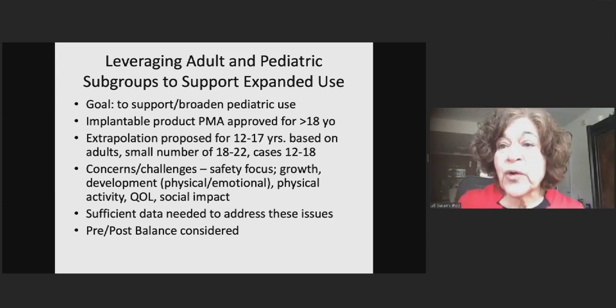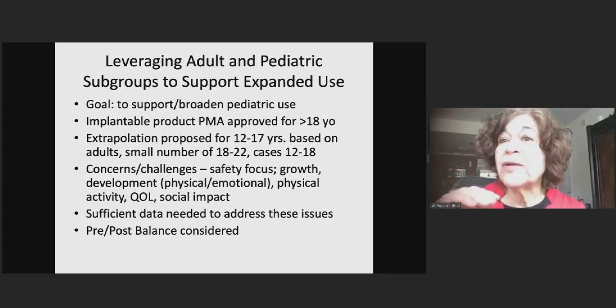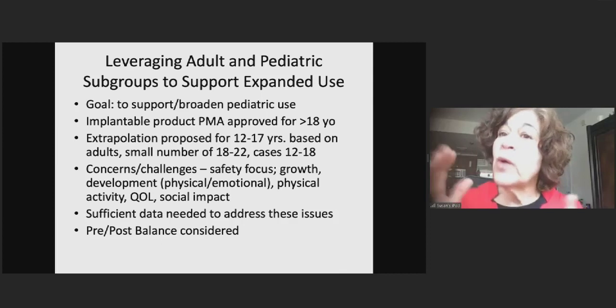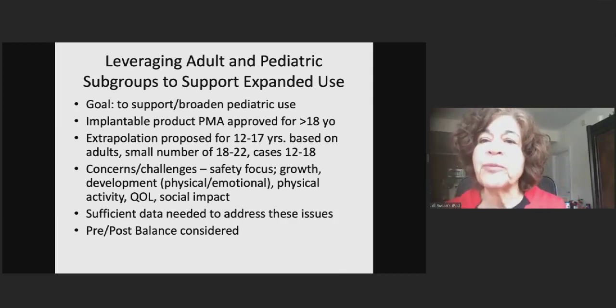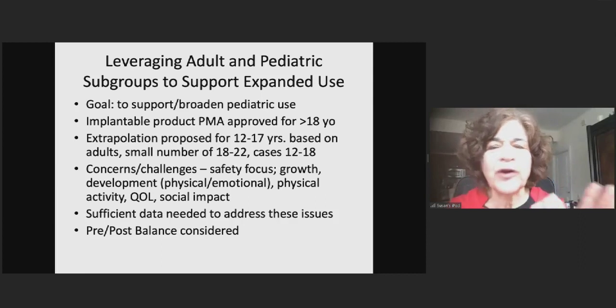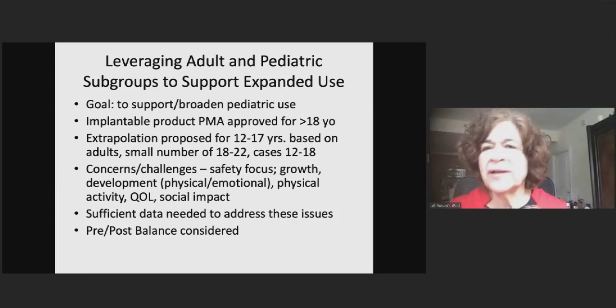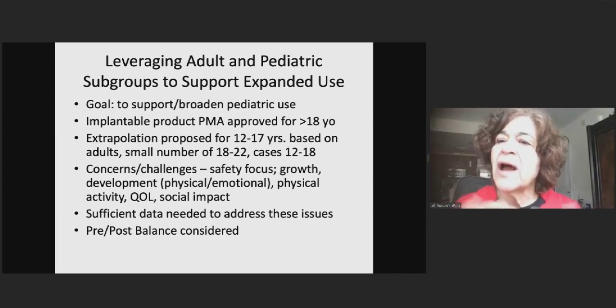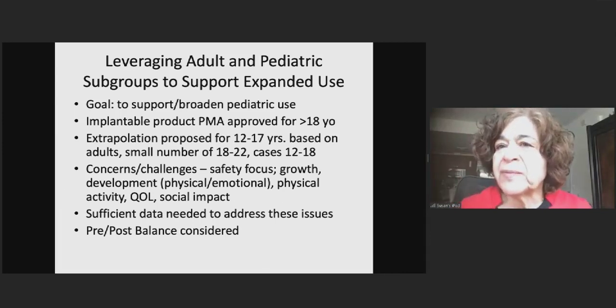you can program devices for different rates of delivery of therapy. Well, what rate of delivery of therapy is appropriate for that specific age group? Again, very different in young children, in mid-group children, or in adolescents. And how much data is enough?